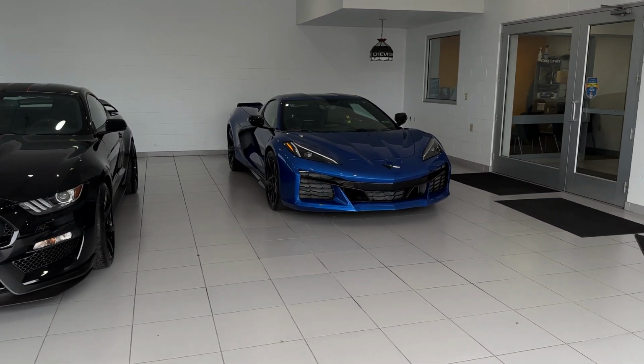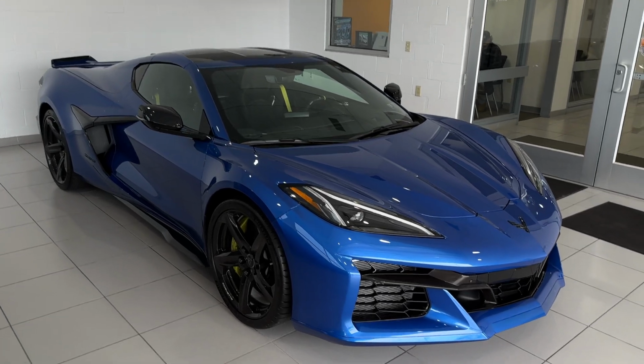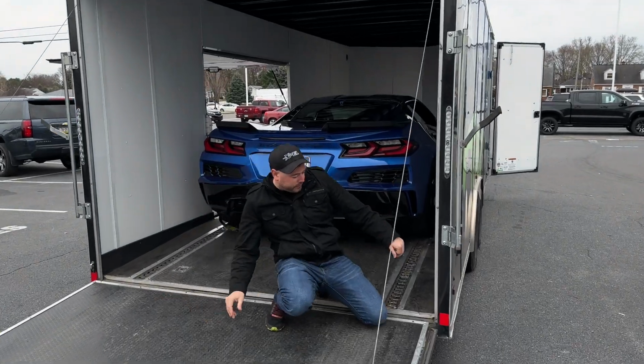Right, guys, there it is. That is a 2023 Corvette Z06. You guys have seen it a bunch on the channel. We're here to take delivery of this thing and load it up. We're about to take it out to Blackout Tinting.